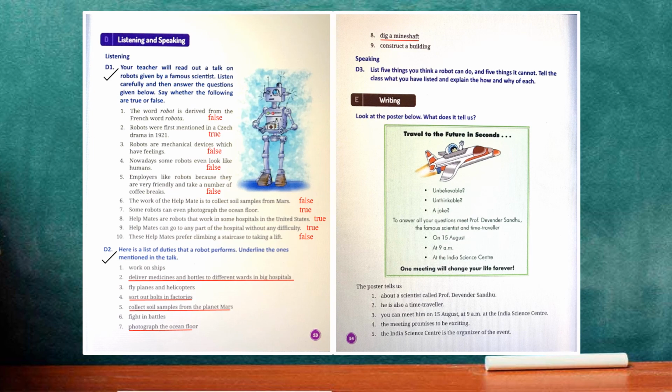So these were your answers for listening skill activity number 5 about robots. Robots are very intelligent and they are a very unique and creative thing that humans have evolved. It's mechanical, but really useful.